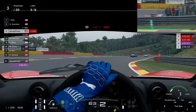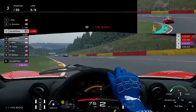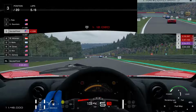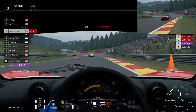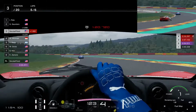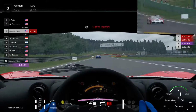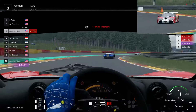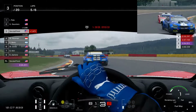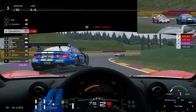Well, that corner, man, just feels like it goes on forever. Going downhill, it feels like the world is falling away from you. It's a little bit off camber. You just got to be so cautious and so patient through there. Diving in. Nah, maybe not. A bit far back.